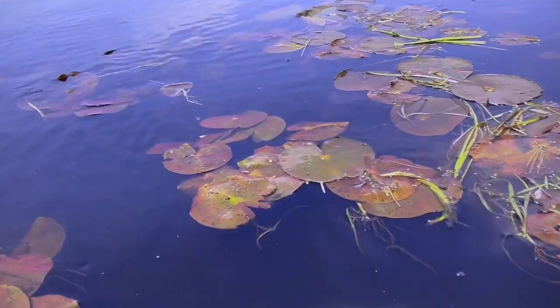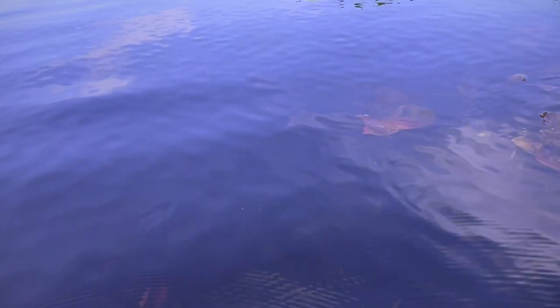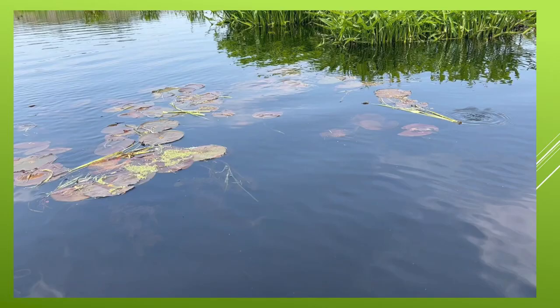Now, the reason I'm showing you this video is because as the shoots come up in the spring, oftentimes you'll see these red lily pads, and you'll think, ooh, what is that? Is that a different plant? It's the same yellow and white lily plants, but when they're first growing, they can be red, and then they'll turn green as they go along.